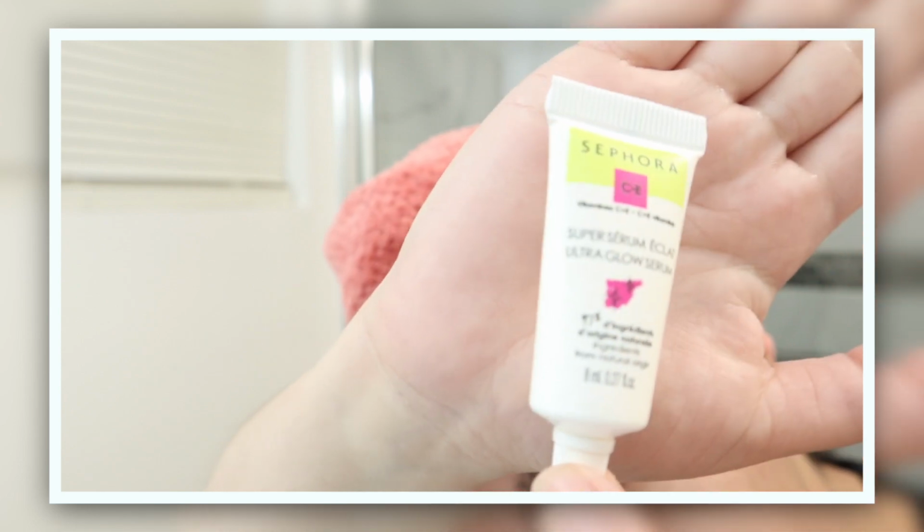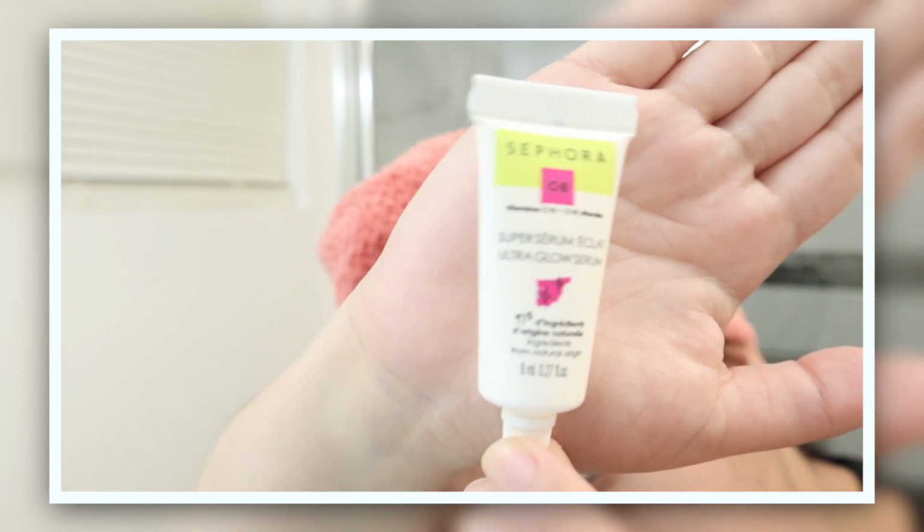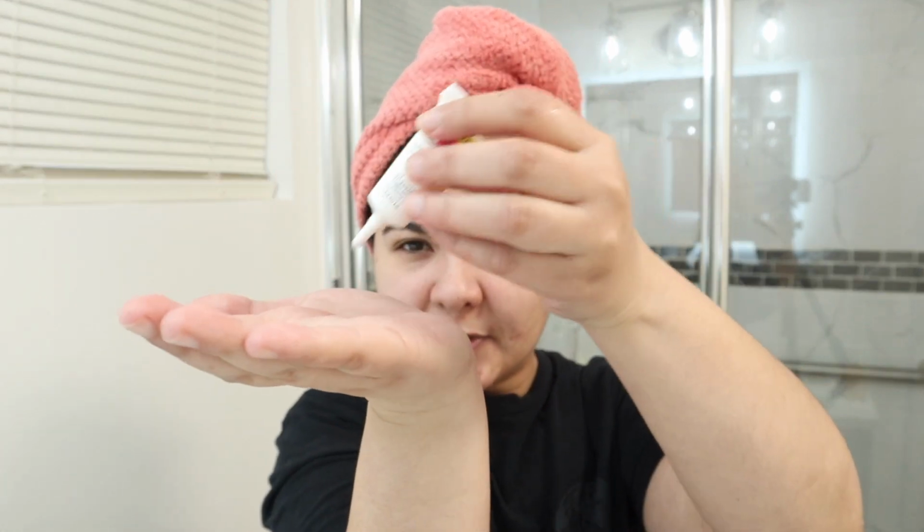Right now I am gonna use this super serum by Sephora SE. Honestly, I don't know if it does anything, but I got it for free, so hey. I don't even know what the purpose of this is, and I'm almost done with it. I don't know how many drops I'm supposed to add. I put like a teardrop, I guess, no, two pushes. It's a good amount, like this much.